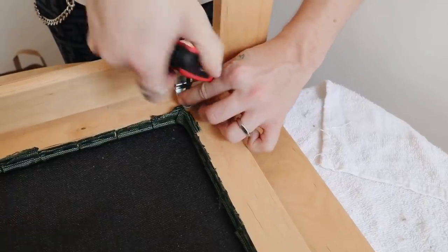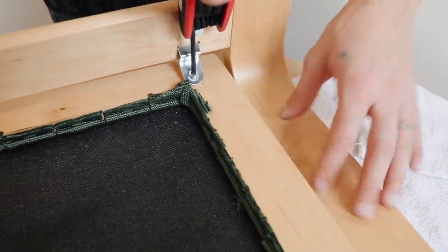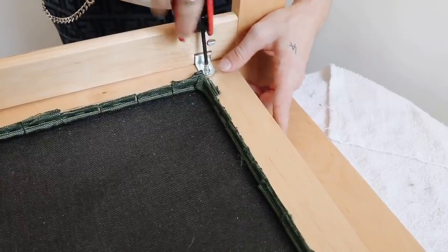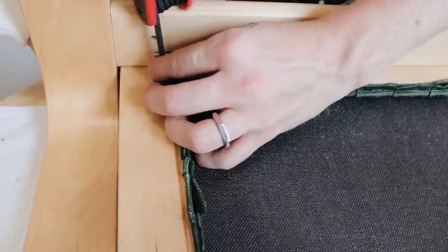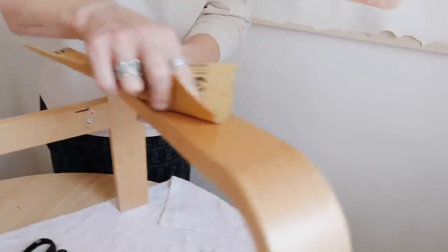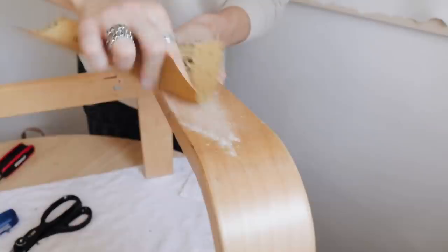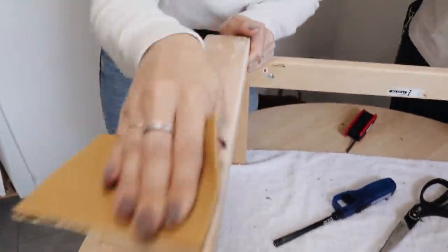I'm just gonna quickly take off this portion so that way we can sand the legs of the piece. Okay, we're gonna take this sandpaper and sand down the legs and give it a better stain, because this one's a little bit too light for this style that we're going for. And this looks like one of the better quality wood pieces from IKEA that you can actually put better stain on.